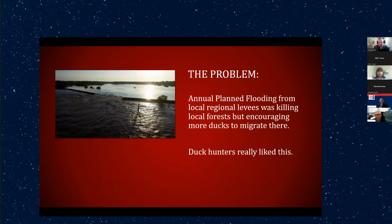What was happening in Arkansas is every fall they would open up the levees and it would create a floodplain. This floodplain would be artificial, but it would attract a lot of migrating ducks who love water sources, and duck hunters would go there and shoot a lot of ducks, and it was a great place to do duck hunting. But they found that opening these levees was killing a lot of the forests in southwestern Arkansas. So the decision was made to not open up these levees, which didn't create these artificial floodplains, which didn't attract the ducks. So the duck hunters were not going to be very happy about it.